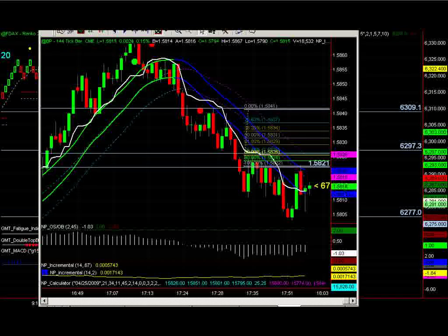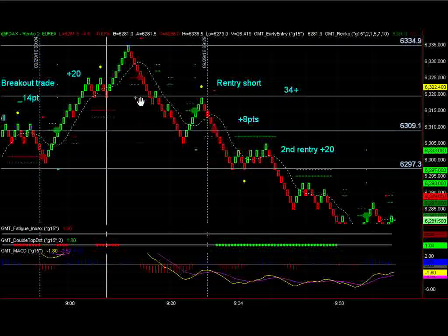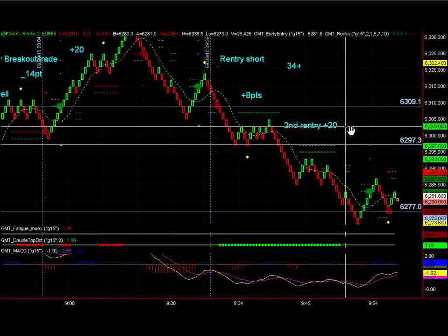So we had 20 points on the pound futures, total trade offering of 34 on the Renko, and depending on what combination you trade.